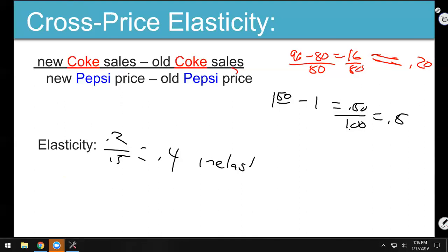Inelastic. And the hint, because it's a positive, these are substitutes. So there's one other little thing to hold on to. Based on how inelastic this is, the smaller that number is, the less closely related these products are.